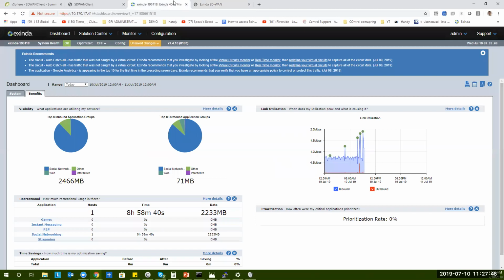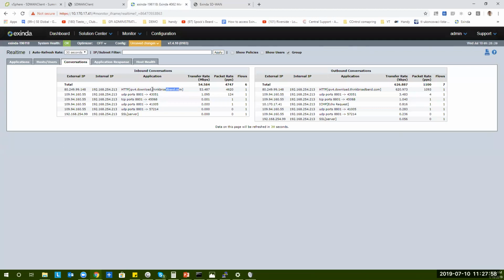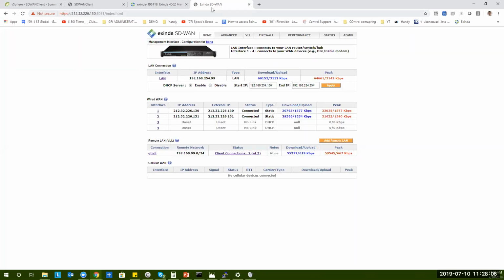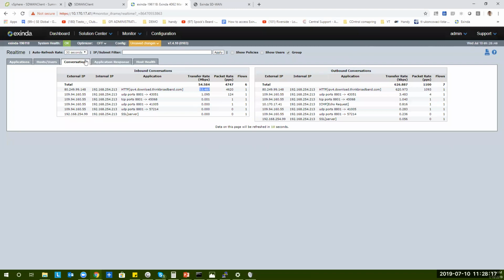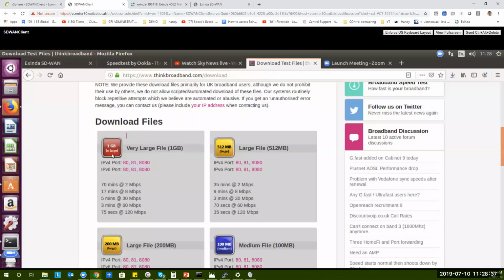If we have a look at the Exinda network orchestrator, and we go to the real-time traffic, in the conversations we can see the same website. We can see HTTP is being used, and we can see 53 megs per second. If we go back to the Exinda SD-WAN, we can see pretty much the same value. It's going up and down. The refresh rate of the conversation tab is 30 seconds, so we are currently seeing a different value, but when it refreshes, it will show again a different value. We can change that to 10 seconds, so the refresh will be faster. The result is that the Ubuntu client is downloading the file at a speed higher than 50 megs, which are two links combined.